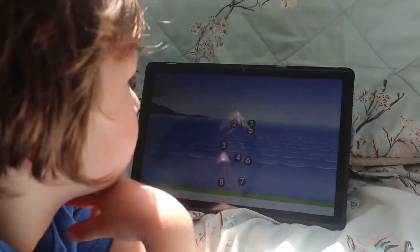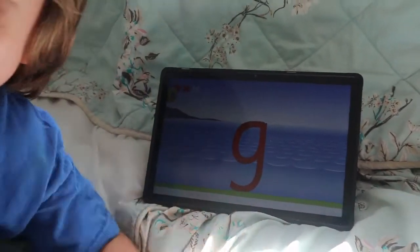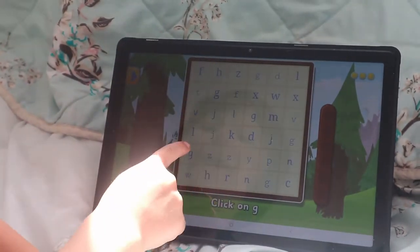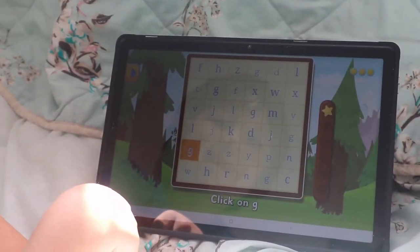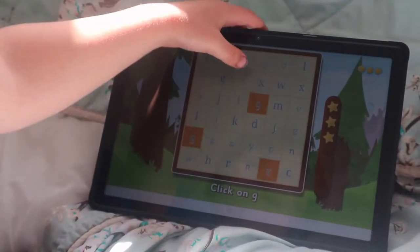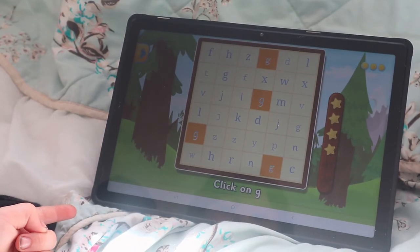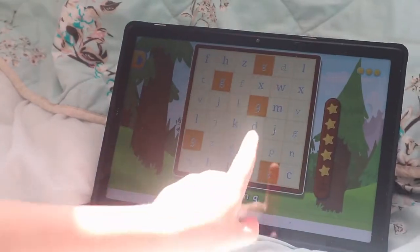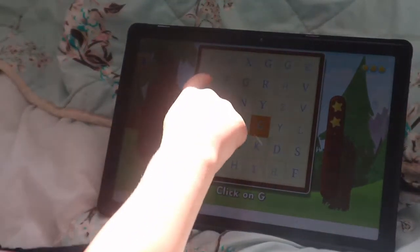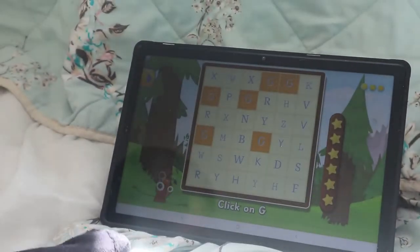Great. You made the letter. See if you can do it quicker this time. Oh my goodness. So there's all of those on. Check each row. It's over here. Oh my gosh, you're so speedy. Ding ding ding! So easy!